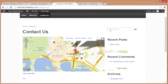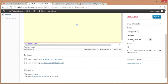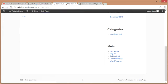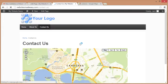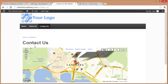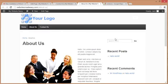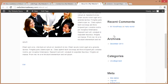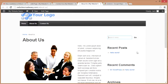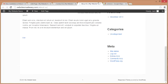Okay, it is slightly big, but we're gonna fix that. To fix that, we're gonna remove this sidebar on our page. So to do that, we go back to our page here, and under template, click full width page. Press update. And refresh, and that'll make our contact us page a full width page, and it'll allow us to have our map fill up the entire width of the screen.